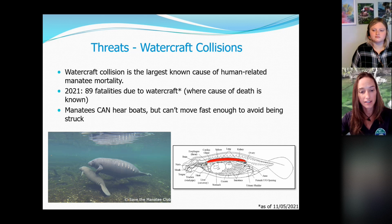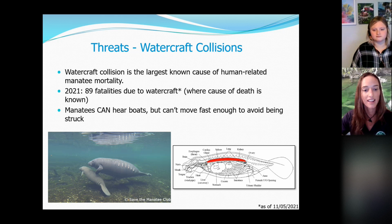So I put this little graphic in here, which I personally really like to illustrate the anatomy of a manatee. And if you're looking here at this red part over here, which basically extends all the way from their shoulder area down towards their tail, this is the manatee lung. So you can see they have very large lungs. And anytime they get hit by a boat anywhere here on their back, what can happen is that they can break a rib, which can then potentially puncture a lung. So that can be really dangerous for the manatee in multiple ways.